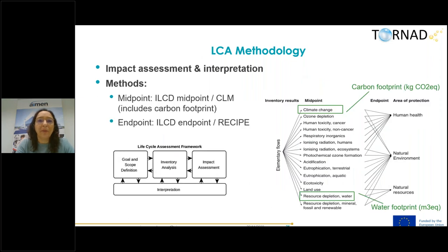The result could be expressed as individual impact categories, such as the carbon footprint or the water footprint, but it could also be defined as a global result. This is called the endpoint result.